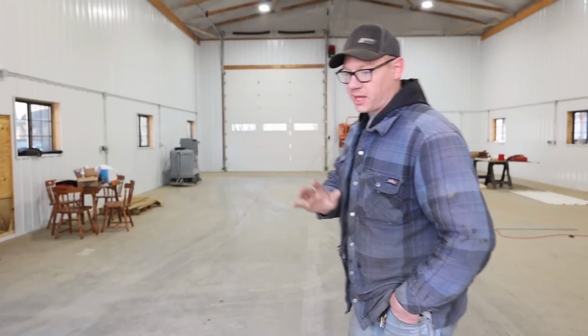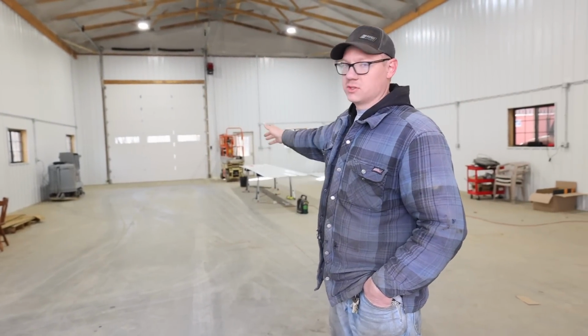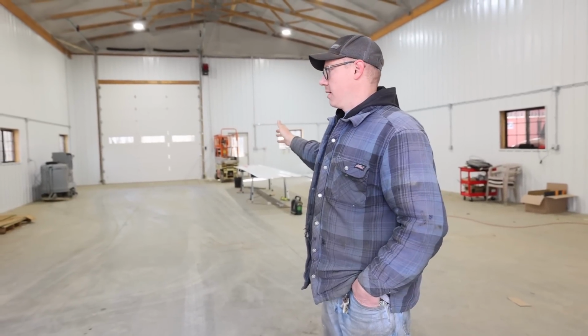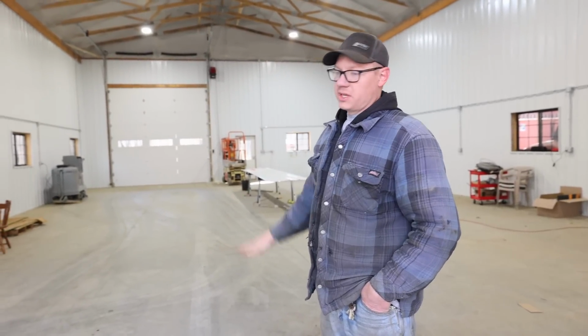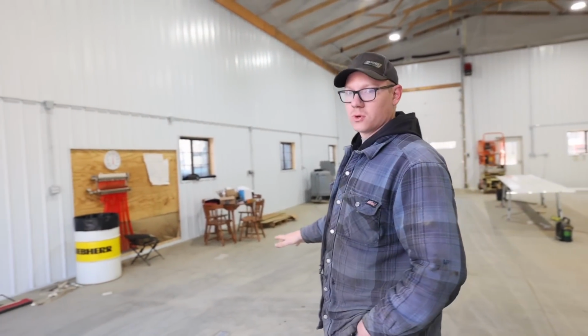I laid it out so that I could have a through bay because I work on a lot of big trucks, trailers, that kind of thing. So these two doors are lined up so you can drive straight through the building with a semi truck if you want to, no problem at all. I did a radiant floor heat because if you've ever worked on concrete, it's awful cold in the wintertime.